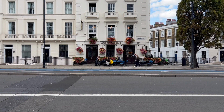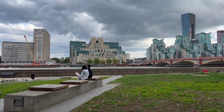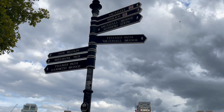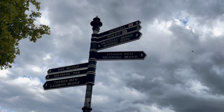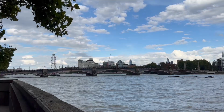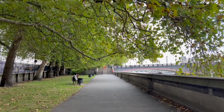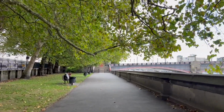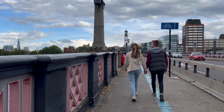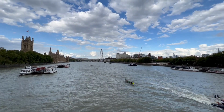As you make your way into Westminster, you'll spot more landmarks. From Tate Britain to the London Eye, there's a lot to take in here. From Westminster, you'll cross the bridge into Lambeth. This part of the walk offers great views of the Houses of Parliament.